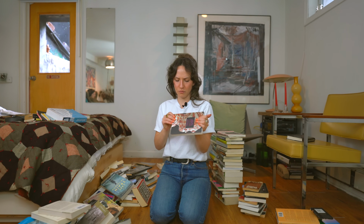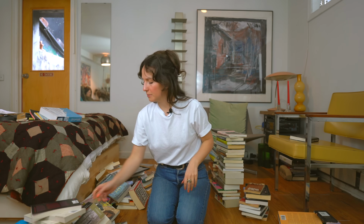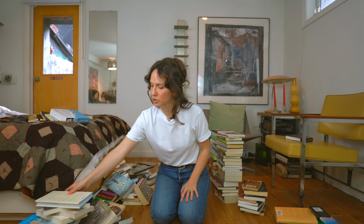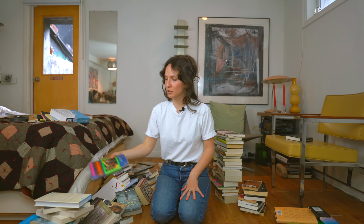Gotta read this. New York Review Books, however they say it. This is stunning. Gorge. I love that idea. I'll keep that. 100 Saturdays. I need to read this as well. On the bookshelf. On the bookshelf. Video Night in Kathmandu. I want to read this. I want to read this. So I'm going to keep this on my bookshelf.